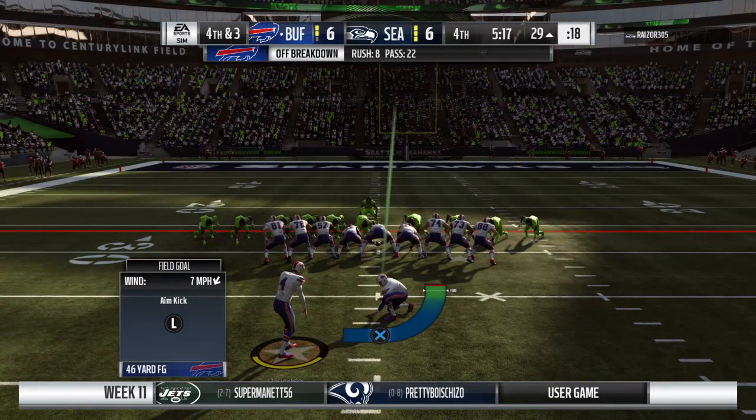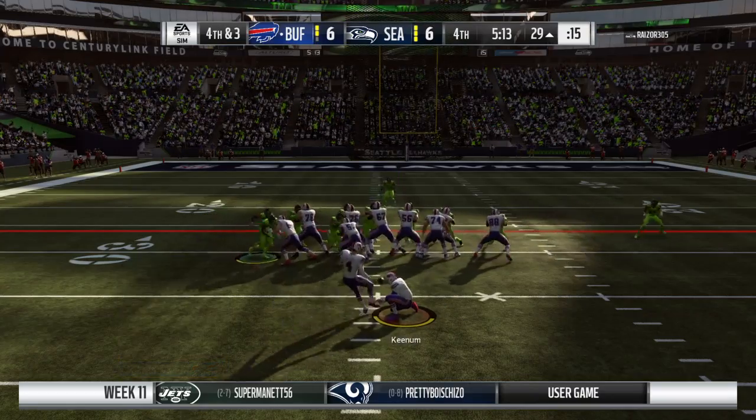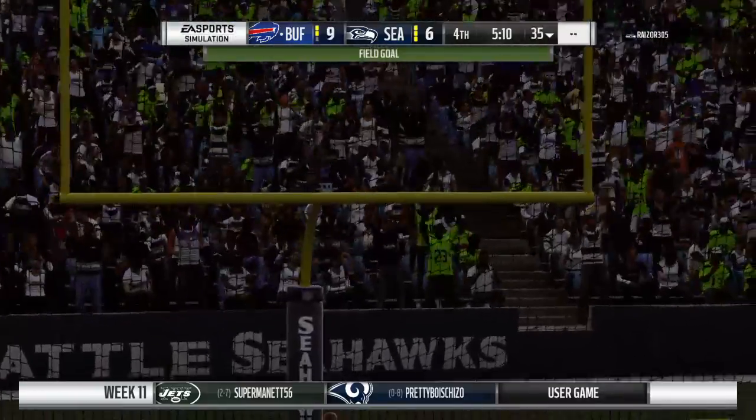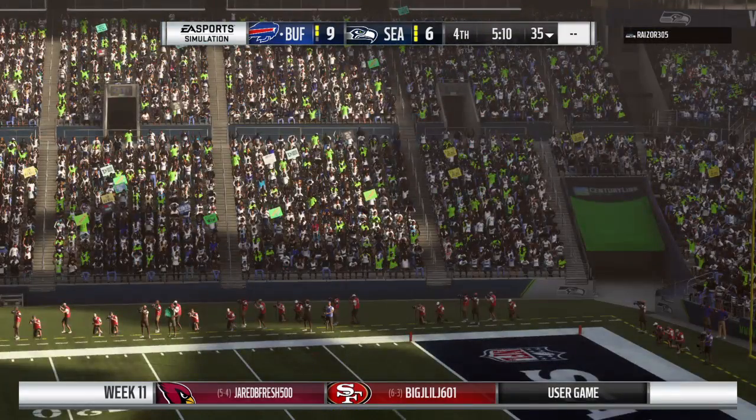A pressure spot now for a guy who's been here before, and that's Stephen Hauschka. This to break our 4th quarter tie. And Hauschka's kick is good. And the Bills have taken the lead here in the 4th. So the drive here ends with a field goal.